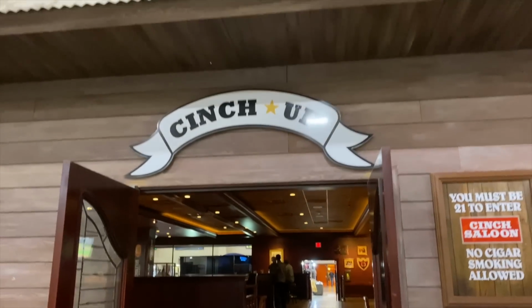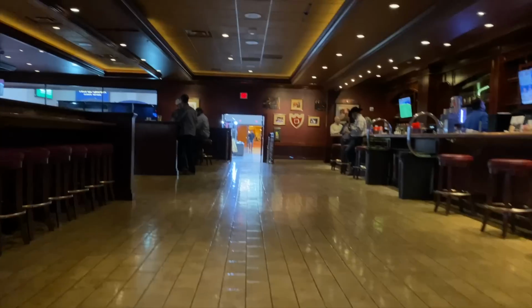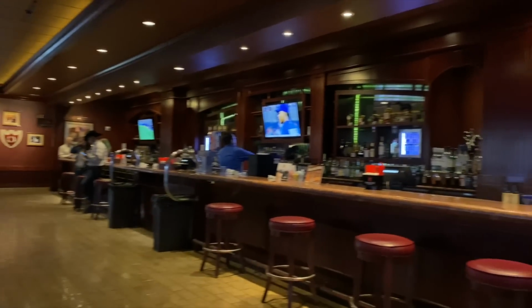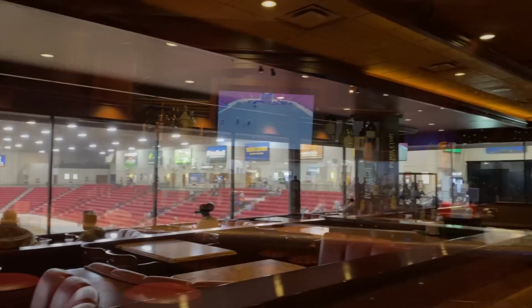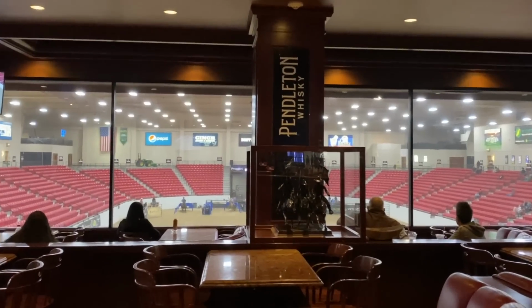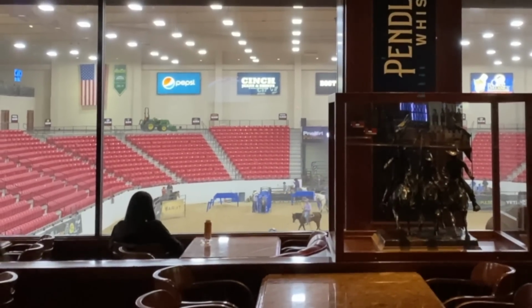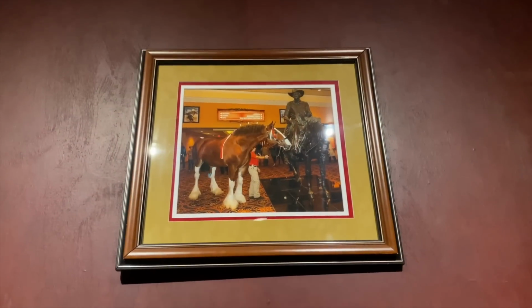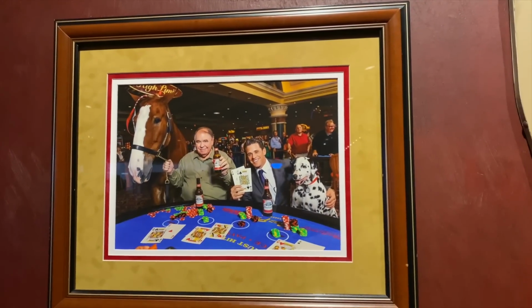But if your tastes run more towards an adult beverage, circle around to the Cinch Saloon, the centerpiece of this huge space. In here is a nice long bar, dark wood paneling on the walls, booths and tables, and one heck of a view of the entire arena floor. This is really a spectacular facility. These items on the wall caught our eye, some fun moments captured with the Budweiser Clydesdales and the South Point's owner.